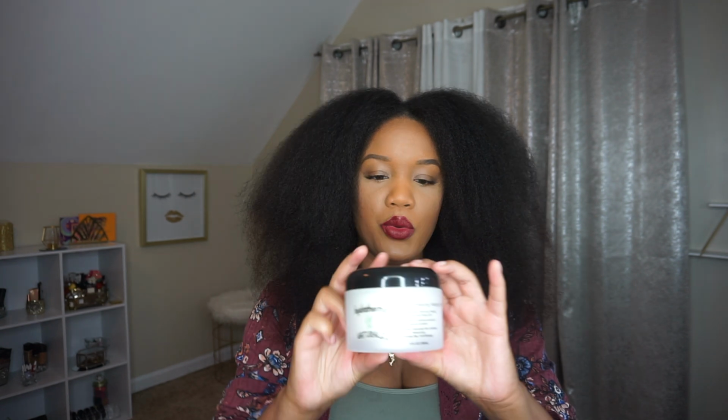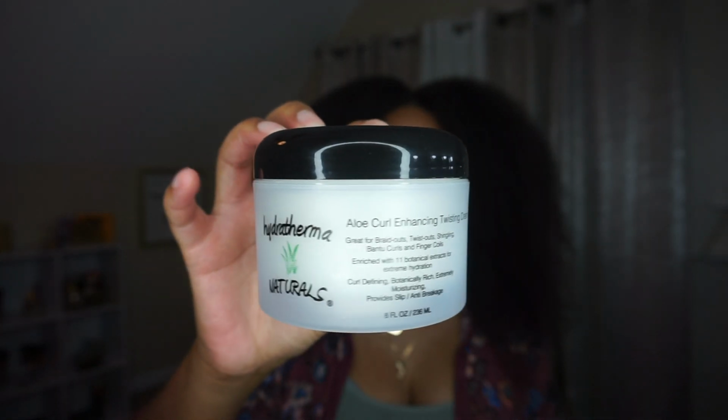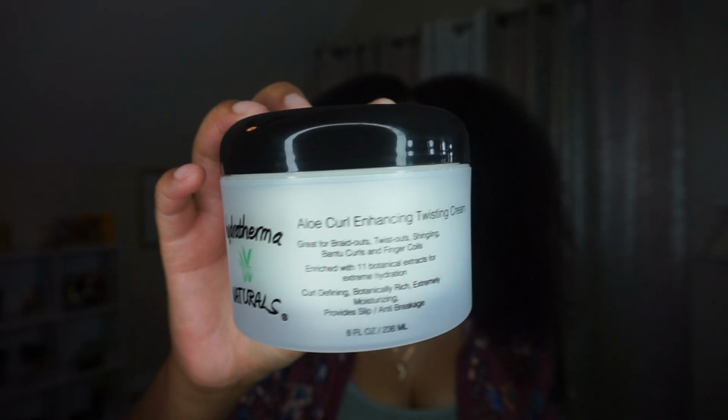I went ahead and blow dried my hair. You don't have to blow dry your hair. For what I'm going to do is just some flat twists. You can do it on wet hair or air dried hair. But for me, I wanted my hair to have more length. So I went ahead and blow dried it. So now I'm going in with the Aloe Curl Enhancing Twisting Cream.